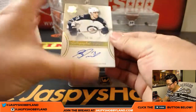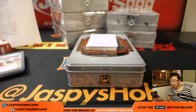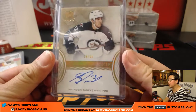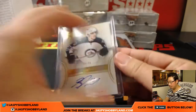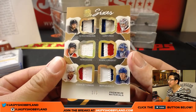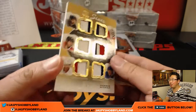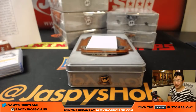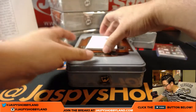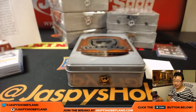Next up is autographed rookies, 34 out of 39. Brandon Tanev for Winnipeg, Cruz with the Jets. Then we've got 3 out of 3 sixes, all different teams: Patrice Bergeron, Patrick Kane, Henrik Zetterberg, Carey Price, Henrik Lundqvist, and Morgan Rielly. So that'll be a big randomizer and a train whistle at the end. We'll set that aside. And the last one here, base card, Andre Burakovsky, 237 out of 249 for the Anaheim Ducks. That'll be for Mike Kuntz.